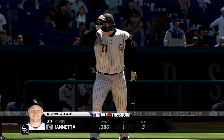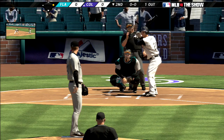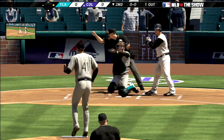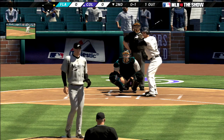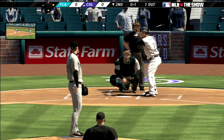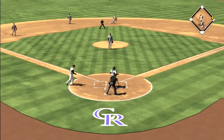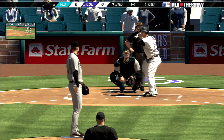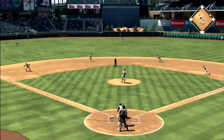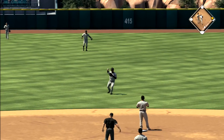Chris Iannetta will dig in here, and he gets ahead 0-1. Now a 58-foot curveball that misses for a ball. Boy, he did a good job anticipating that pitch in the dirt. And the 1-1 is in the air now out to center. Maybin there to put it away for out number 2.